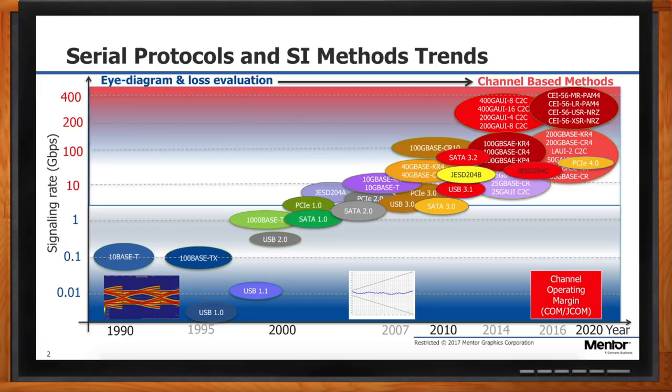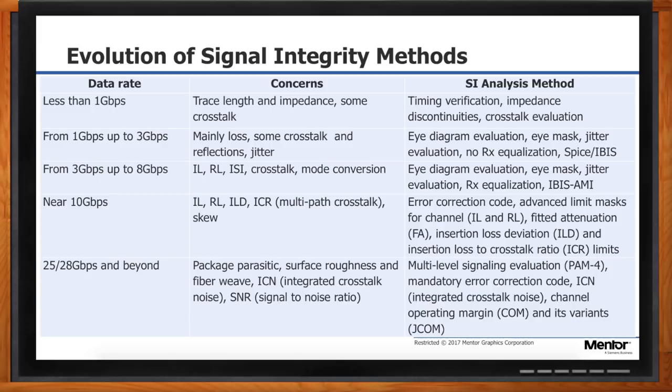Okay, let's talk about the various signal integrity methods a little bit. This is kind of a complicated question, but I will do my best to answer it. Different data rates are obviously posing different signal integrity problems. Consequently, they require different solutions. A summary of those possible factors affecting the channel's performance and the required analysis method at various data rates is shown in this table.